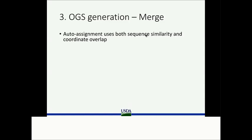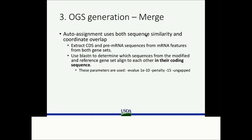So the auto-assignment program uses both sequence similarity and coordinate overlap, which we think leads to improved results. The program extracts the coding sequence and the pre-mRNA sequences from mRNA features from both gene sets. It uses BLAST to determine which sequences from both gene sets align to each other in their coding sequence, so not the cDNA, but actually the coding sequence, and uses these parameters, which are pretty strict. If both models pass the alignment step, we check that the matched models also have coordinate overlap in case there's weird problems with the genome assembly that might have duplicated models somehow that are almost identical.